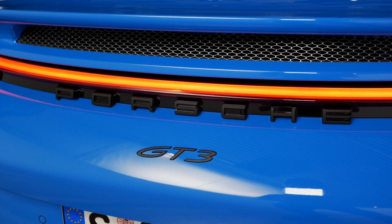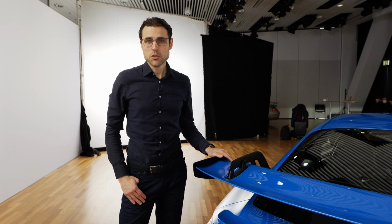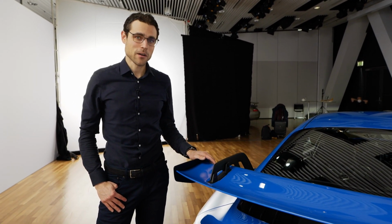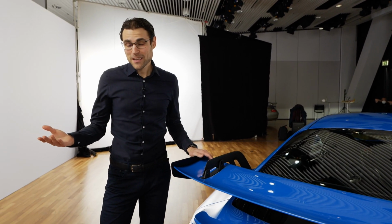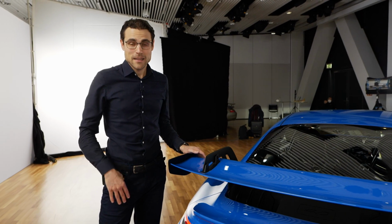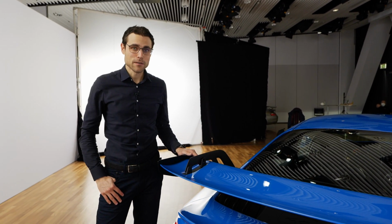And the acceleration figure is 3.4 seconds to 100 kilometers or 62 miles an hour. And top speed is 320 kilometers an hour or 200 miles per hour. Yeah, where can you reach that? For example, on the Nürburgring Nordschleife, or at least close to that. And the lap time, actually, the official lap time is less than 7 minutes.